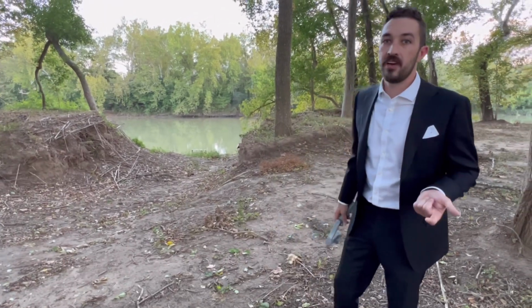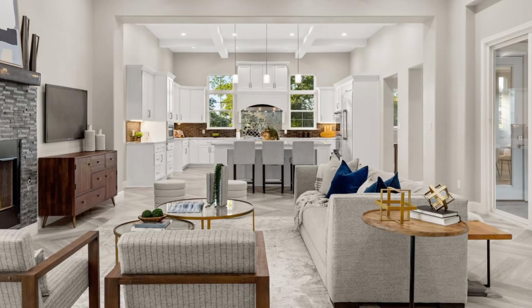I've been selling real estate in Texas for 6 years, and in that time I've seen some incredible listings and some not so incredible listings. And it kills me to see some of the mistakes that some sellers and some agents are making when they list land for sale. Now let's start by throwing everything else out the window and agreeing on one thing.